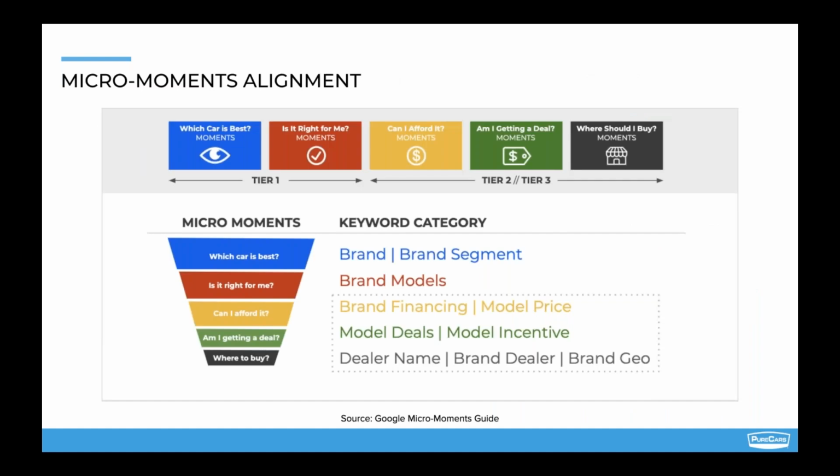Google actually took time and broke down micro moments specifically for the auto industry. They broke down the purchase funnel and then aligned tier 1 and tier 2 and 3 efforts in terms of micro moments and the keyword categories that could align with those moments. The highlighted moments down here in the yellow, green, and black are the ones for tier 3. These are the ones that we have the most control over and are the questions that have the highest likelihood of converting. What we'll do today is take a look at efforts at each of these different levels.